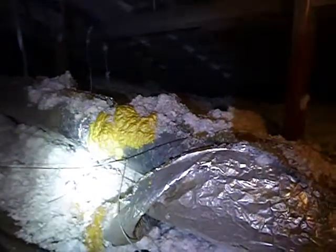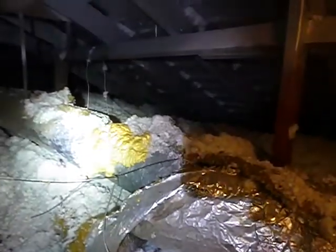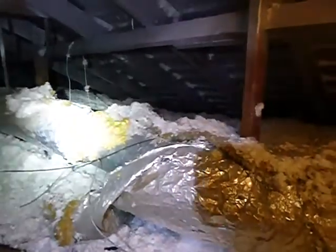Let's crawl over this electric cable. Okay, we're missing some of our insulation here. Why is all that foam insulation on that one spot where the insulation's pulled off? You got a hole in there, no doubt. No doubt. It's nice that you have rigid duct insulation. I like that. It's preferable.